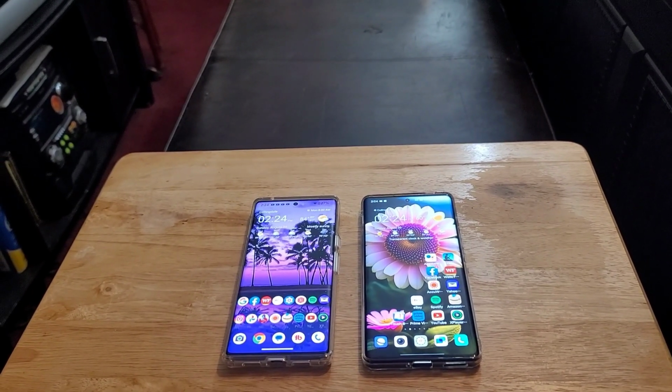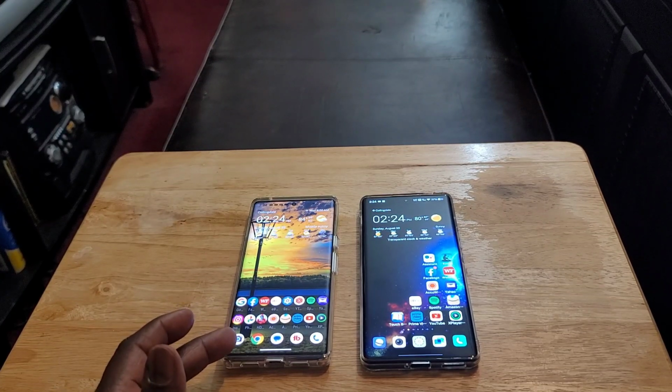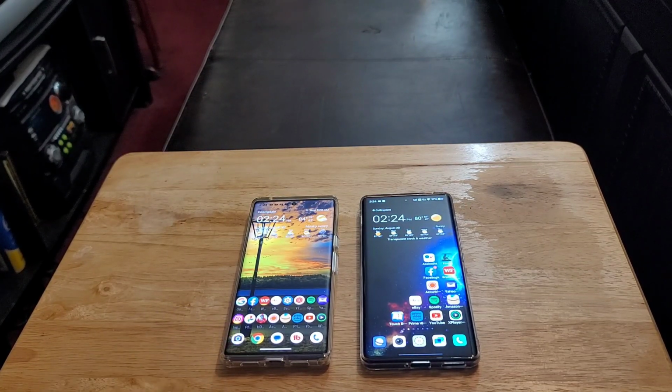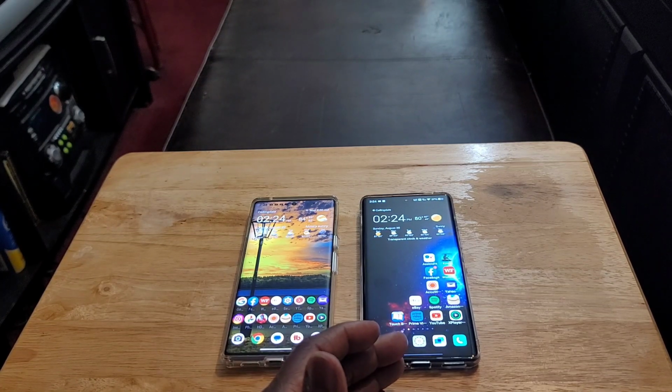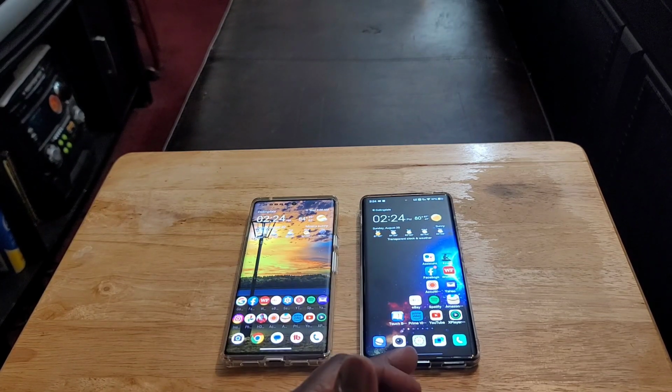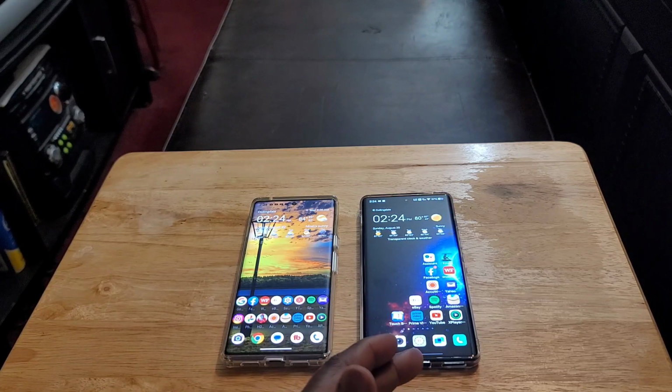My bad. All right. The Pixel 6 Pro comes with 128 gigs of internal storage. That's the base model. The Vivo comes with 256 gigs of internal storage. That's the base model. So when it comes to storage, you're going to get more storage on the Vivo X Note, because the standard storage capacity is 256, and they also have a 512 gig variant.